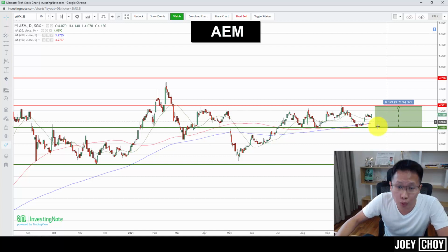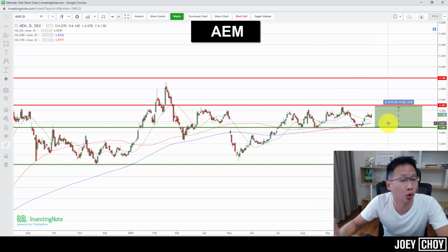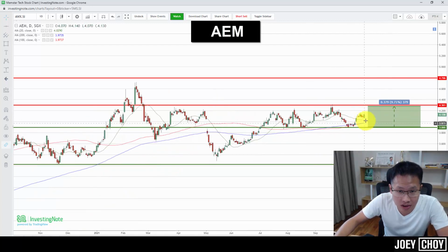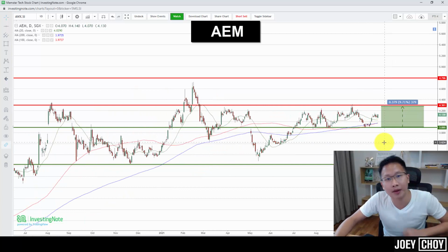Short term, we are pretty much consolidating sideways for AEM. Like I've mentioned, you can look at this: the green line is moving sideways, with price moving up and down around the green line. So short term is sideways, but mid to long term, I think we're still looking quite okay above this 390 support level, which is also where the longer term moving average is. So this is AEM right here.